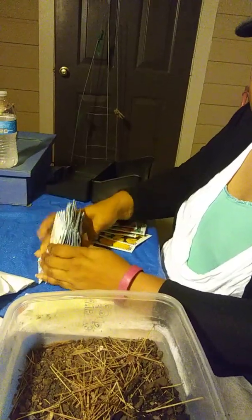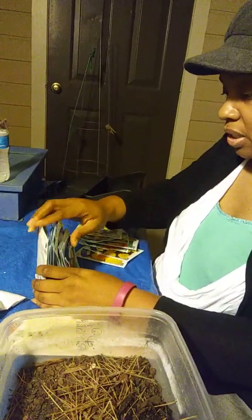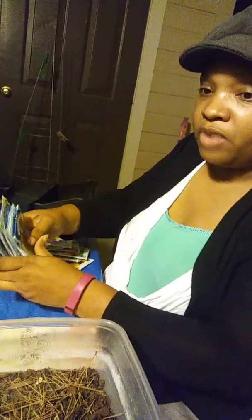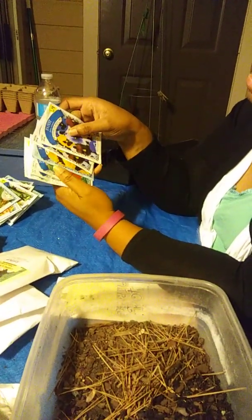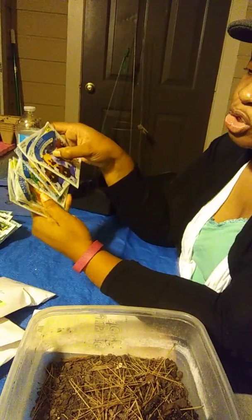Okay, so this right here is actually either the brassicas, like the leafy plants, things that you eat, vegetables or fruit. Like I said, those are Dollar General and Dollar Tree. These are also Dollar General and Dollar Tree seeds, but these are actually my flowers. So my pansies, marigolds, nasturtiums.